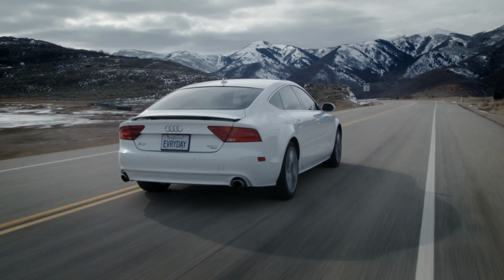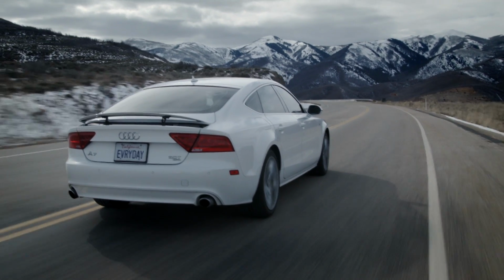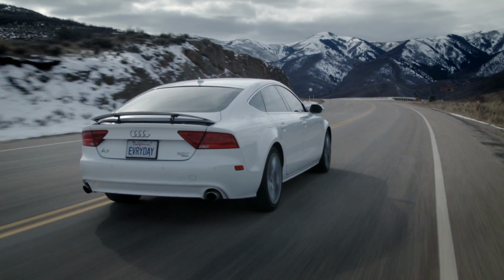Like all Audis, this has an automatic mode, it has a comfort mode, it has a dynamic mode, it has an individual mode where you can go into everything, the steering and the differentials and everything, you can customize it yourself. Even in the sporting dynamic mode of the A7, it doesn't ever feel as stiff and buttoned down as the Panamera does in sport mode.